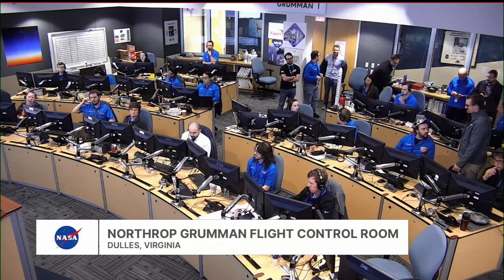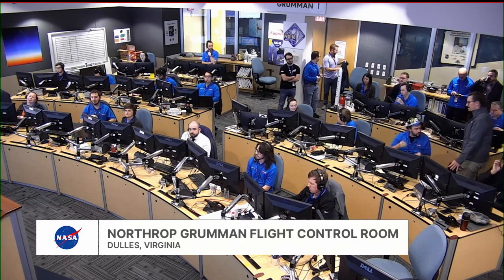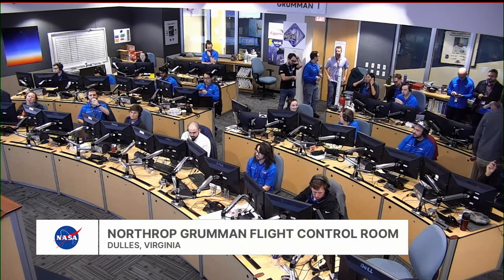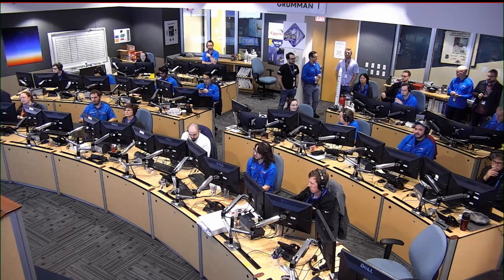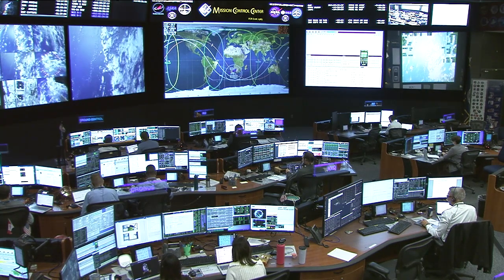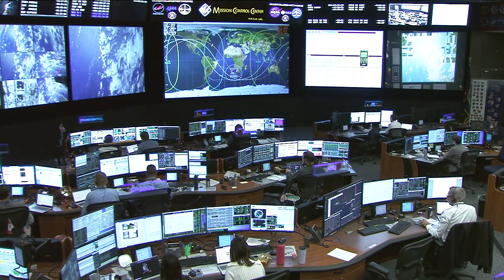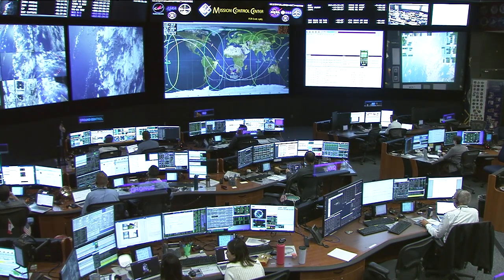Getting live views now of Northrop Grumman's flight control room in Dulles, Virginia, as Cygnus continues to approach the International Space Station. Cygnus does have sufficient power to rendezvous with the space station, and its deployed wing is able to power the spacecraft, recharging in orbital daytime. Back with you here in Mission Control Houston with live views.